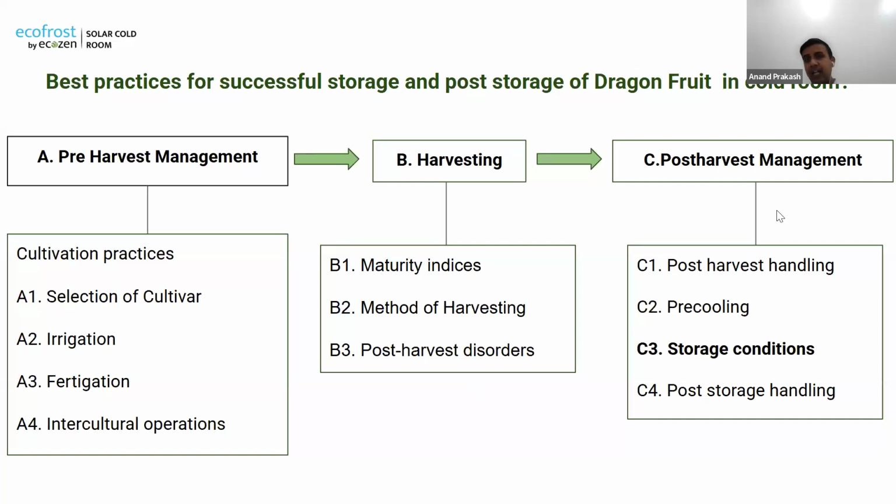And in terms of after harvest, there are a few management practices which should be taken care of in terms of right handling, pre-cooling, storage conditions, and also post-harvest handling. Once this entire set of actions is taken care of, only then would a successful storage of dragon fruit, and for that matter any other commodity, be successful in cold storage. Here we would be discussing each of these parameters in detail.